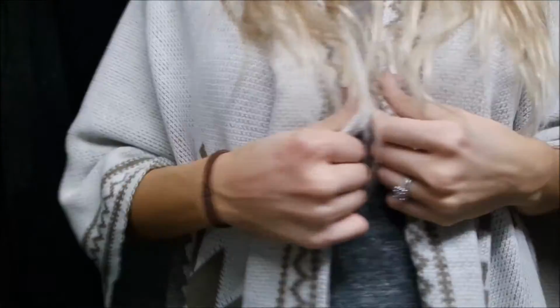Okay, so the next piece is what I'm wearing right now. It was the cardigan or poncho, tribal poncho. It kind of surprised me when it wasn't as thick as I thought it was going to be. But it's still really warm. It's just not as thick as I need it to be. But that's okay.